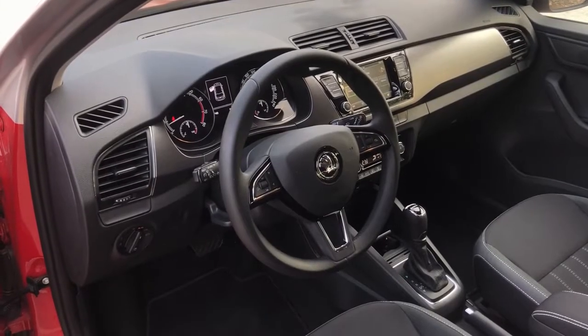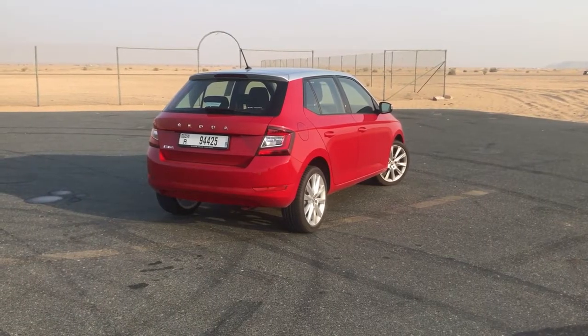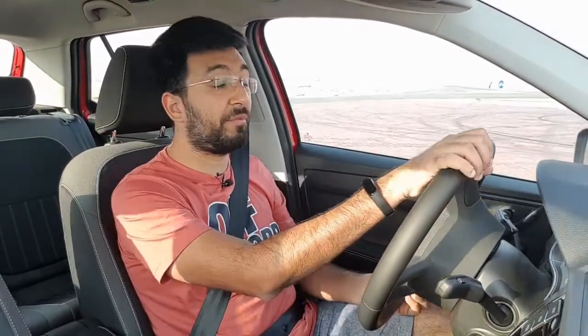Skoda has given particular attention to the usability, the sensibility, and the family friendly features, instead of giving you interiors which are lush and unnecessarily too much inside the cabin. Instead it's a straightforward, easy to use car. So in that sense it's very everyday, and mind you, the build quality is extremely good, so even the plastics would last really long. In that sense it's a pretty sensible little hatchback for sure.